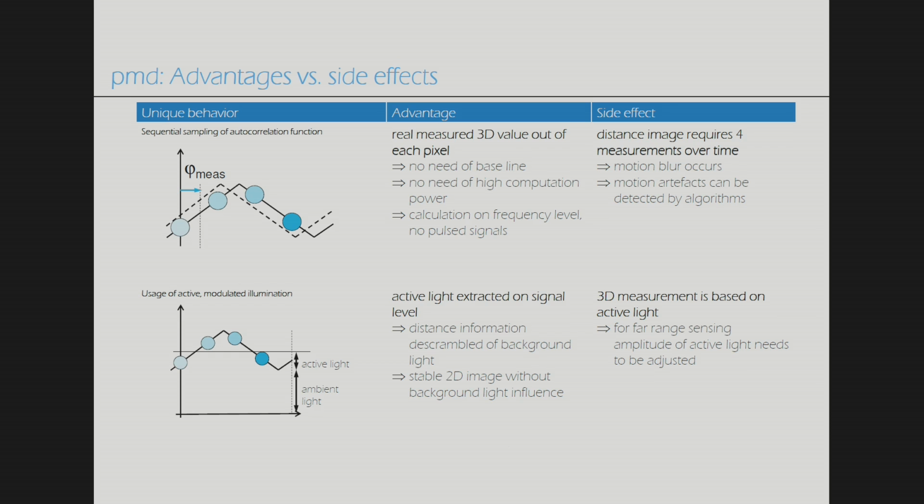And we do the calculation on a frequency or phase level. We do not really make a stopwatch measurement of a pulse that we transmit, which is not easy to do because you need to realize high bandwidths in your receiving chain in the electronics, which also causes some effects and problems. The side effects are, as we are doing measurements one after the next, at least 4 times, it might occur that we have motion blur effects, because if something moves during the measurements or during taking the samples, there could be, of course, false information. However, you can at least detect motion artifacts and also get rid of these pixel informations if you detect it then.